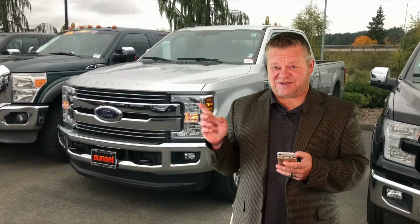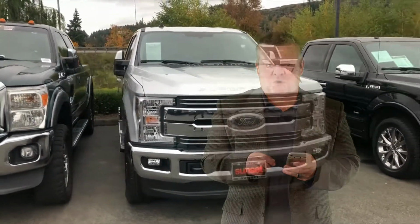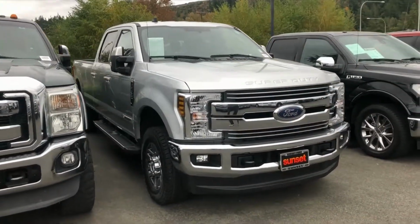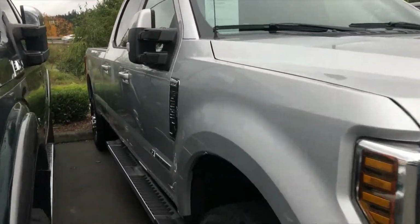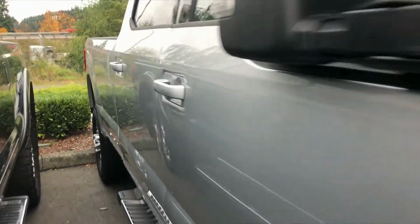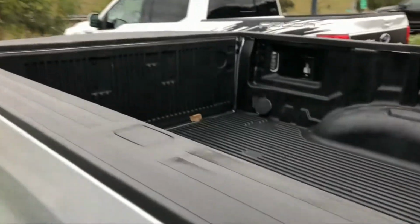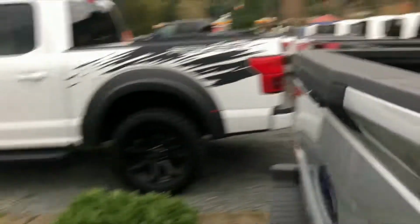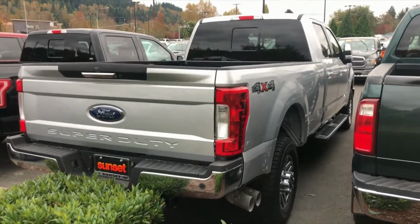This is the 2019 Ford F-350 Super Duty. Stock number is 7394. Let's show you this virtual video walk-around on this immaculate pre-owned vehicle. Take notice of the exterior condition. No scratches, no dents, no dings, absolutely flawless. Of course, as you can see, it does have the bed liner. Does have the rear power window, 4x4 edition.